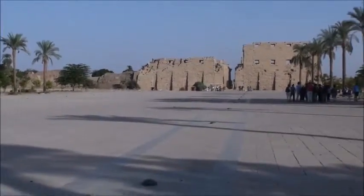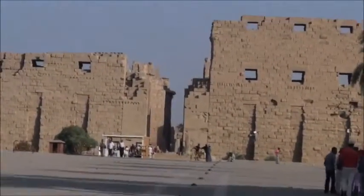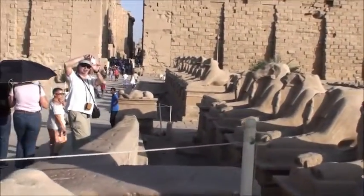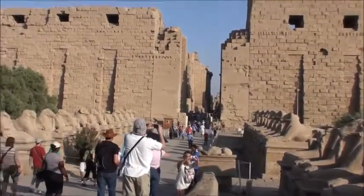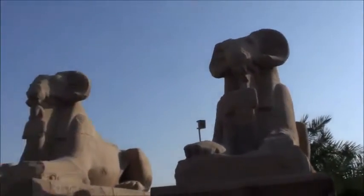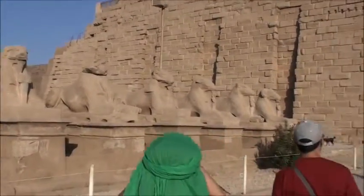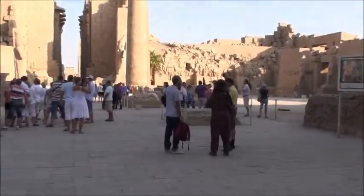What remains of the first facade of the Karnak temple. So we're now standing in front of the first facade, and you can see the walkway is lined with sphinxes here. And also the obelisk that I showed you earlier. Close look. Okay, we're just walking into the first area beyond the first facade.